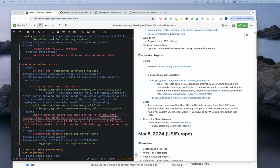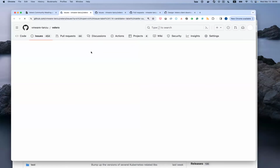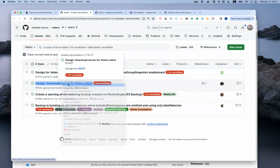As we are hitting the feature freeze milestone today, I just want to go through all the candidates, and there are a few of them that I'm not very sure about. Those are owned by Shuban and the Red Hat folks. For these three, do you have any concern putting them into the 1.14 milestone? Since this one is mainly focusing on the design of these two.